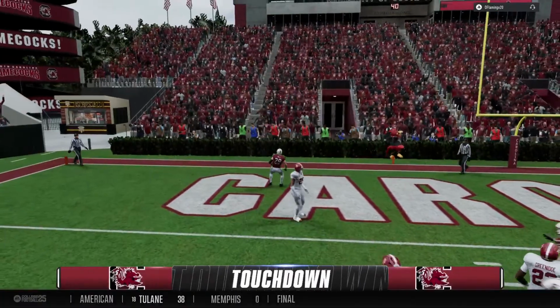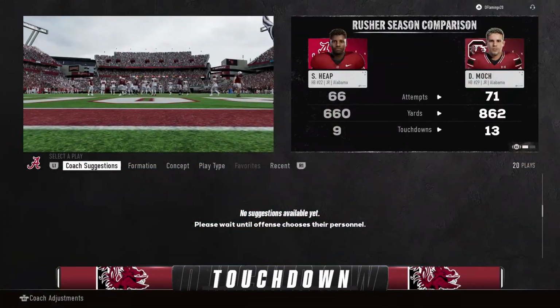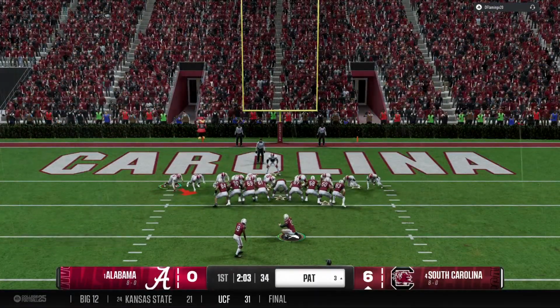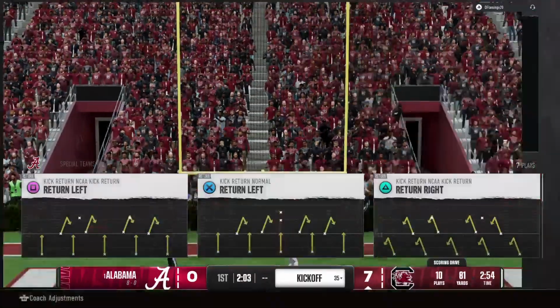And he runs it in for the score. Touchdown, South Carolina. And now they'll set up for the point after. PAT is good, so it's 7-0.